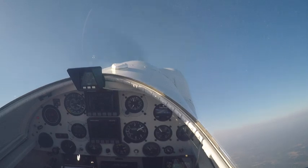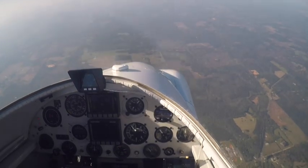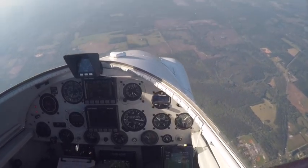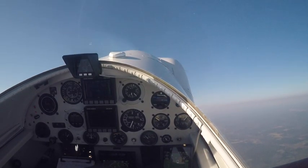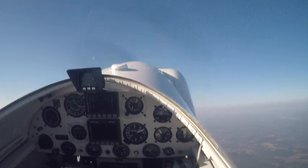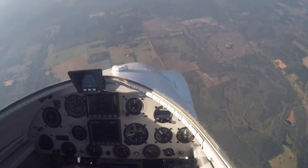Half G condition. Roger, that's good. Dive to reference. Smooth pull. That's better. About 2.5 G's in the pull. Half G condition. Vane's floating nicely. Dive to reference.